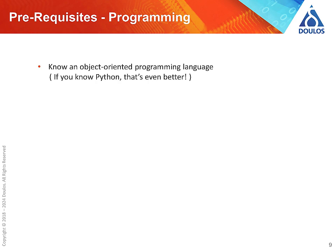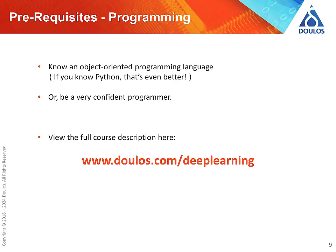Python is certainly the preferred language for coming on this training class, but prior knowledge of Python is not an absolute requirement. If you don't actually know an object-oriented programming language, but you're already a very confident programmer, we don't want to stop you attending the training class. So if you're highly confident in your own programming skills, but you don't happen to use object-oriented programming, you'll probably be fine. Again, refer to the course description for where these prerequisites are spelt out in a bit more detail.